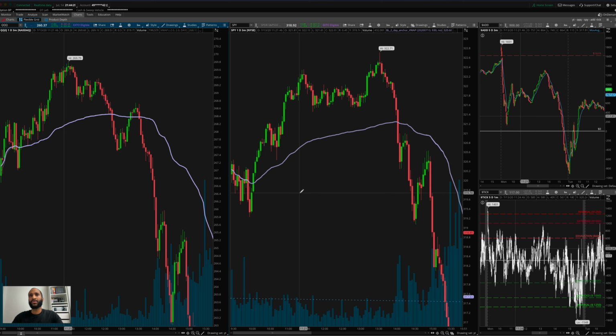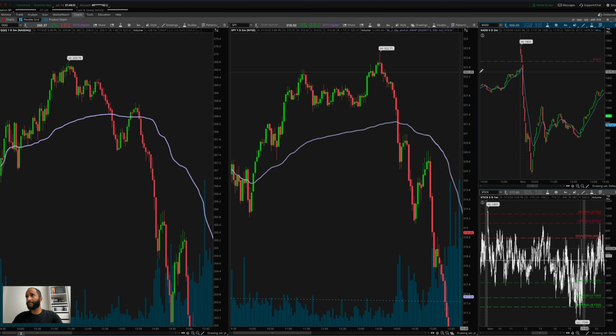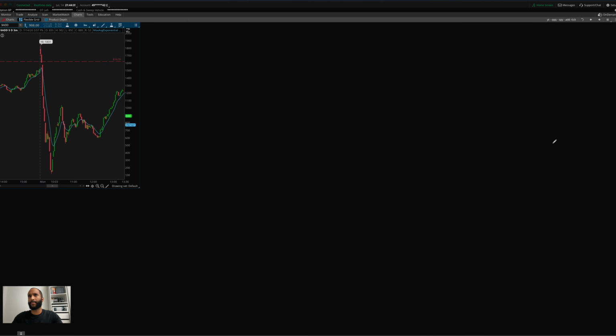So we gapped up, but what was alarming to me was the fact that whenever the ADD gaps up, let me just expand this and make it maximum size.